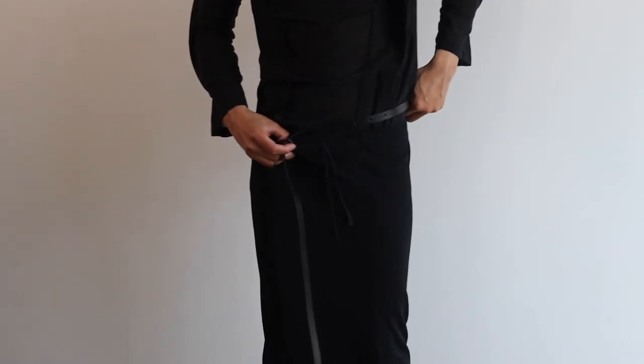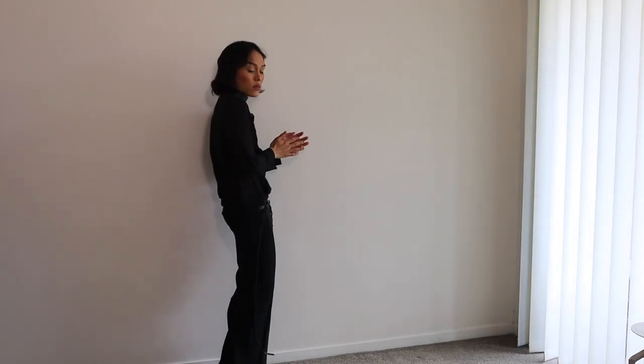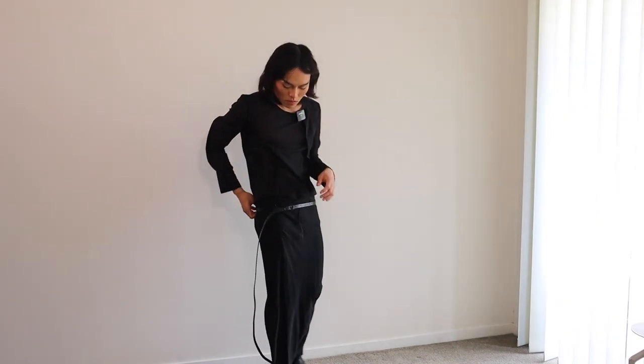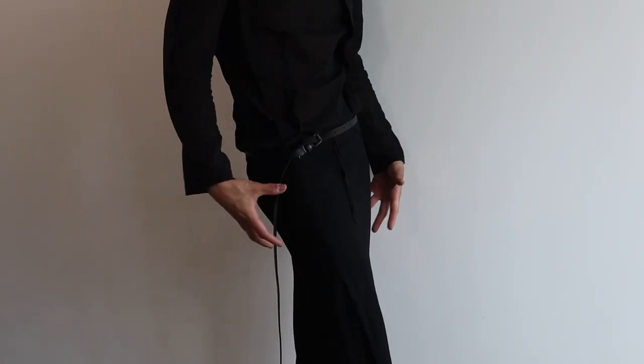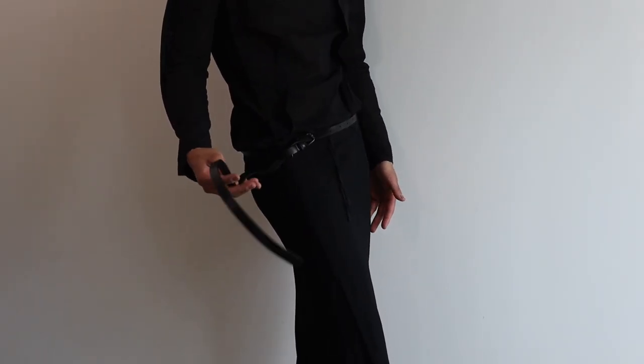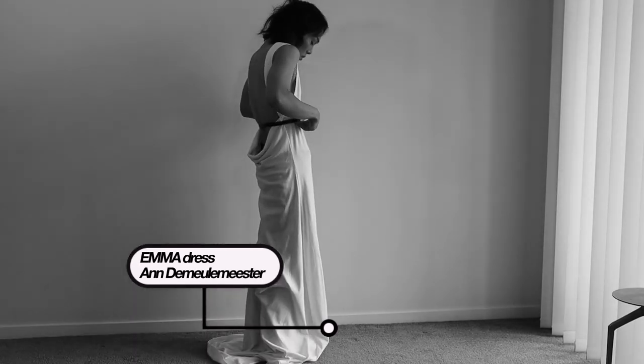And with styling this, I think you can just hang it asymmetrically. So it creates that sexy feeling that the belt is falling down. It's more of an accessory functionality. I don't need the belt really, but it's just an added texture, an added element for the rather simplistic outfit. I'm gonna try this on with another dress. I feel like the black just swallows the color. It makes the belt invisible. So I'm gonna try it with a really light colored outfit.